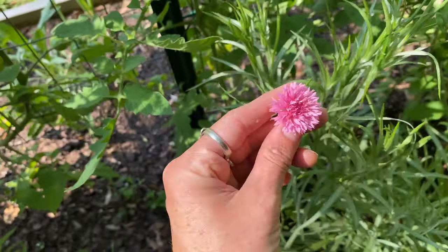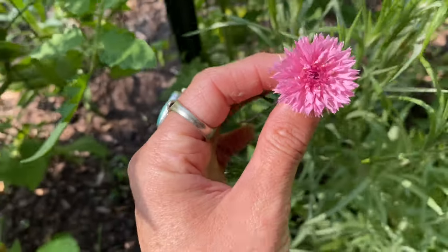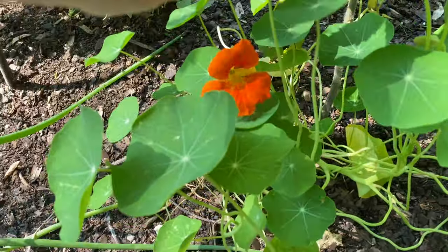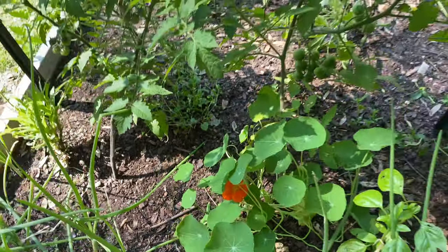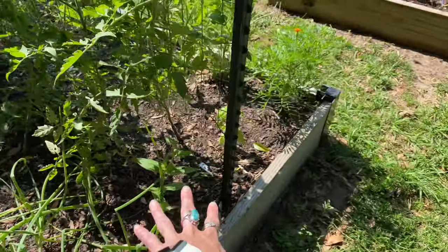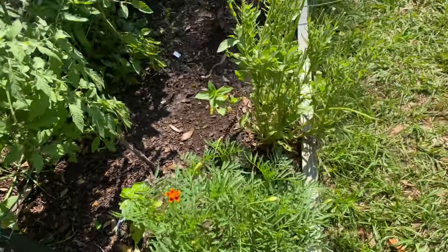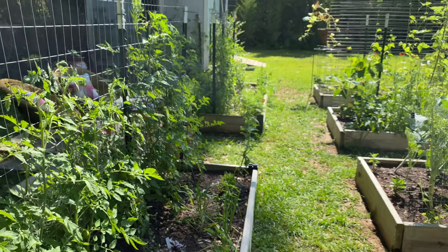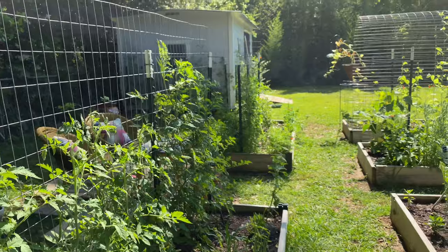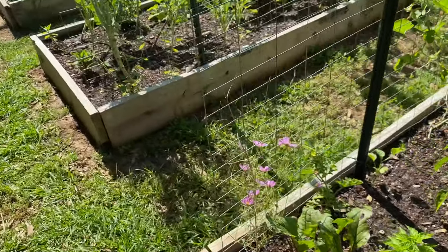Here is a pink little bachelor button, and this is what they look like, but they come in different colors. Isn't that so cute? An orange nasturtium. There's some more zinnias here. A lot of these haven't really started blossoming yet. Marigold. But when they do, there will be flowers all along these vegetables, which a lot of them serve as great companion plants for, as well as, oh, here's another great pollinator that I see right here.